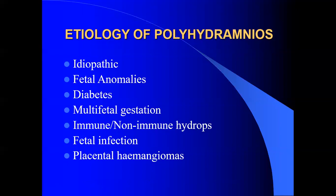Polyhydramnios means excessive production of fluid. It may be idiopathic, meaning without any cause, or due to fetal anomalies. What are those fetal anomalies? Any anomaly that leads to no swallowing by the fetus, because the fetus swallows the amniotic fluid. Whenever there is a problem in swallowing, like anencephaly, in which the head is absent, esophageal atresia, in which the esophagus is not present, or any skin deformities, it leads to polyhydramnios.